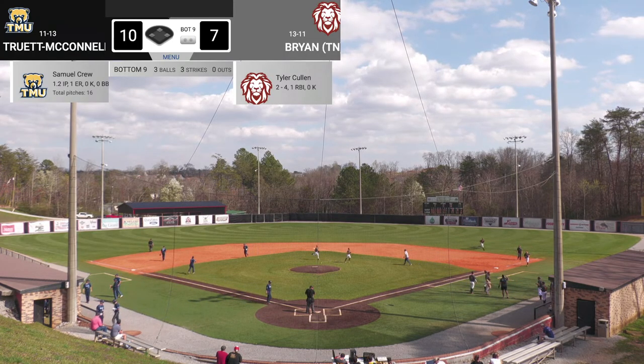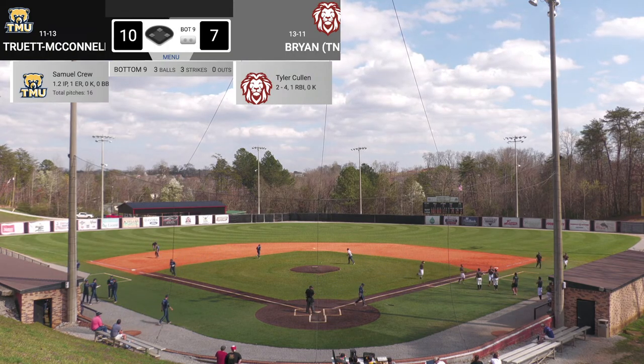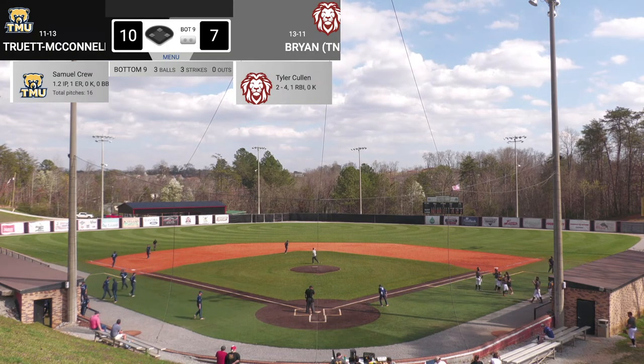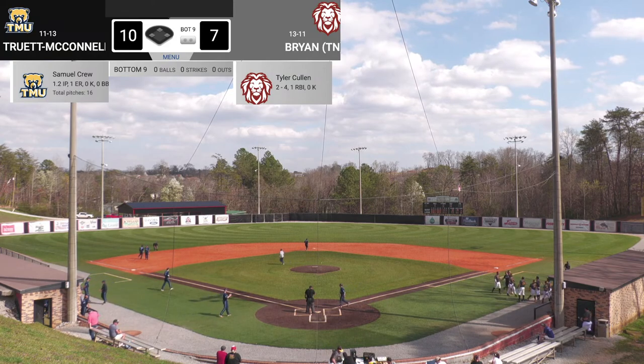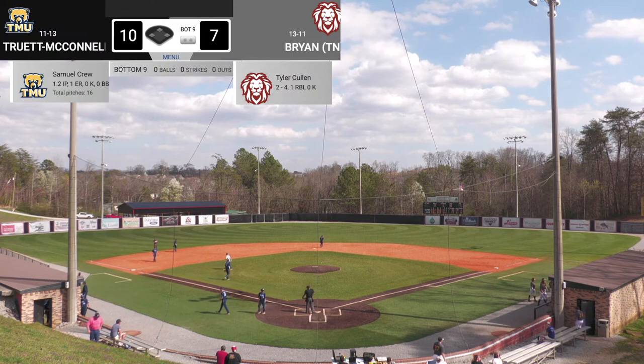So at the end of 9.5, we move to the bottom half of the ninth inning where the Lions are at the top of the order with TC, Lofton, and Greg coming up, down by three with a chance to get some runs on the board here and come back to win this ball game.